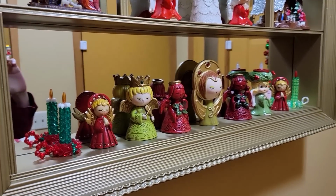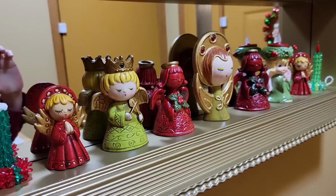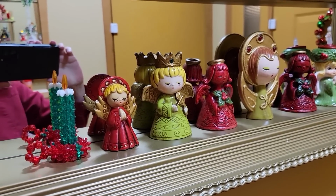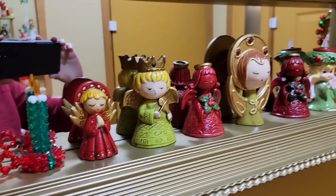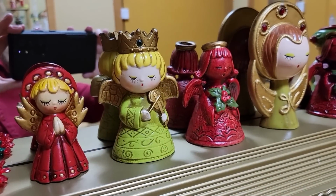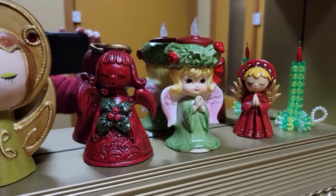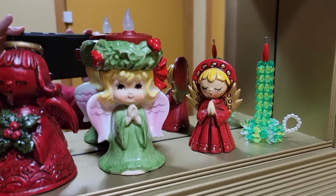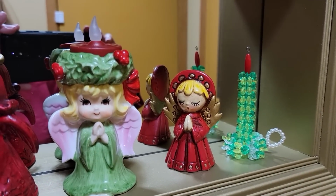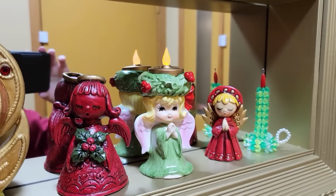So what I decided for Christmas this year was to take out all the little chalkware angels. There are some that are ceramic, maybe just one, the green one down there. They're very cute. So that's the ceramic one. I love the beaded ornaments too. Let me turn her little light on. Okay, she looks a bit better now.